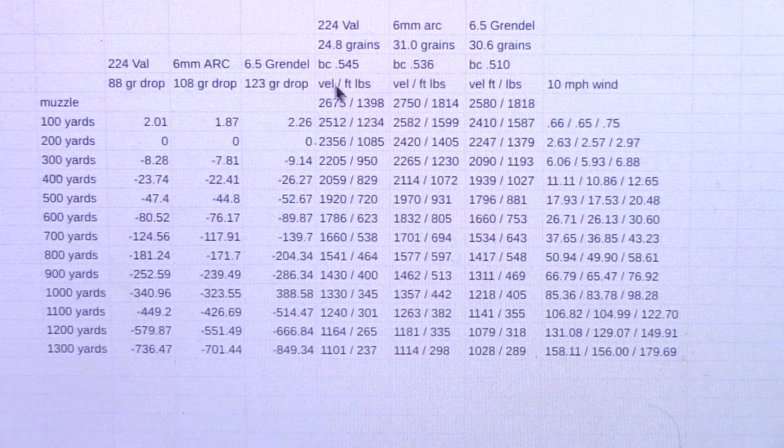Here are your ballistic coefficients. The Valkyrie does have the better ballistic coefficient, 0.545. The second place finisher, 6mm ARC at 0.536.